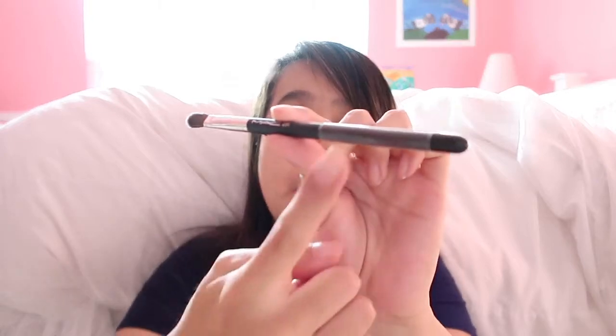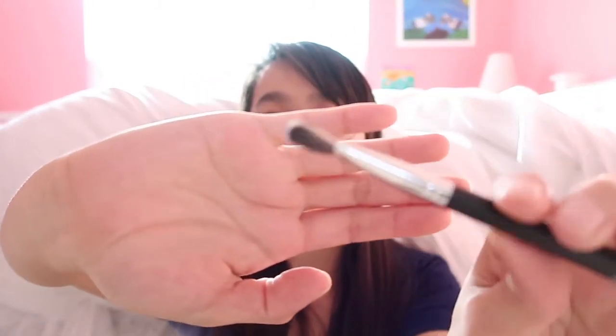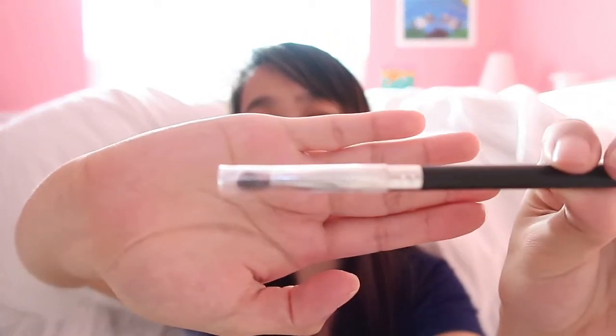So the first brush I have is MAC 234, in case you're wondering. This is the main brush I use, and obviously I tried to put the plastic back on, but it got stuck, so we can just ignore that. This is the brush that I always use for eyeshadow, so there's a lot left on it, but it's kind of all over the eyebrow. And then we have MAC 233, and this is the smaller brush. This one I'm going to keep the plastic on. I actually put it on correctly.